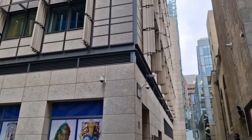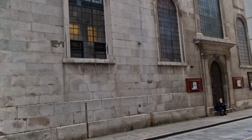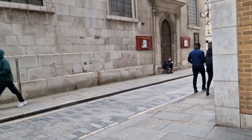Here's the old bell tower. Our friend's still peeling things off. I'll just pause you a minute. Unless he's gone. You get some charmers, don't you, in this city? Really lovely people. Yeah, so we should go in.